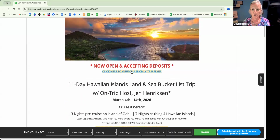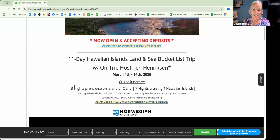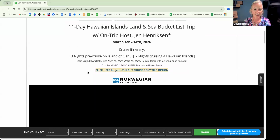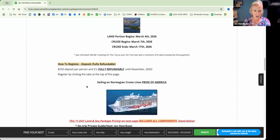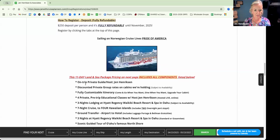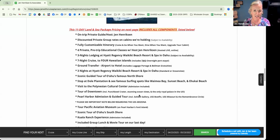You can click on here and take a look, it'll open the trip flyer for you. But the 11-day is 3 nights on land in Oahu. And that's what I want to talk to you about today. I can give you some examples here. Let's see. Here, let's look at this right here. So this 11-day package includes all of these things that you see listed here.